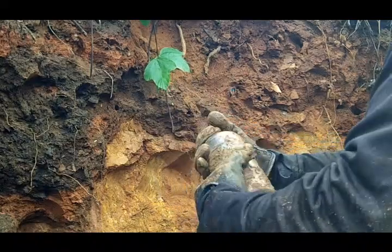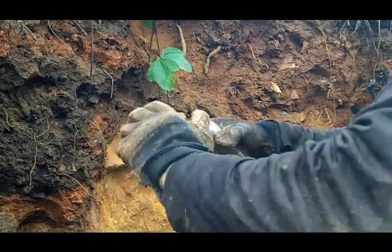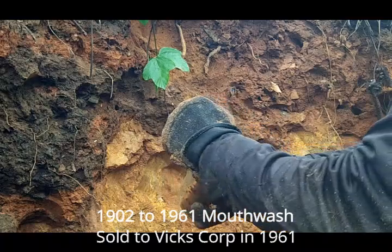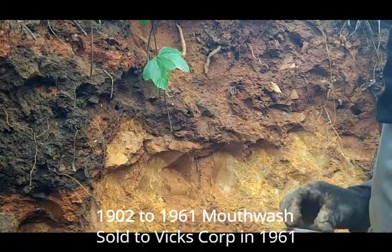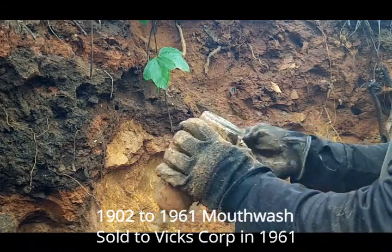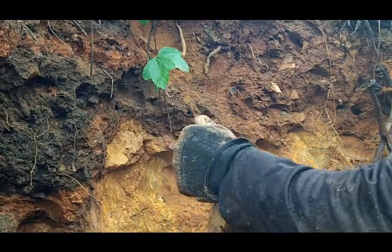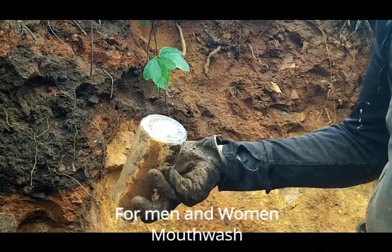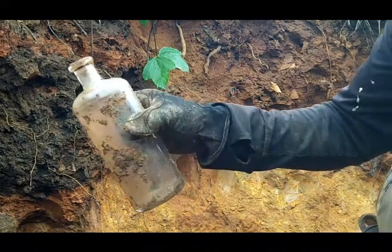Laboris. It's the lavatory. This is women's product. Yup. The Laboris. We'll look it up. I'm pretty sure it's a women's product. Laboris Company, L-A-V-O-R-I-S. Nice little cork top.